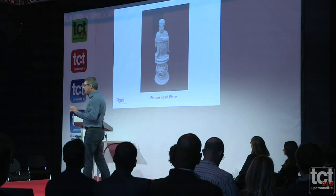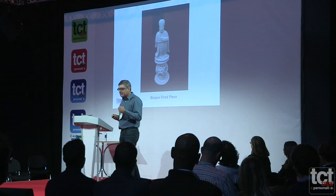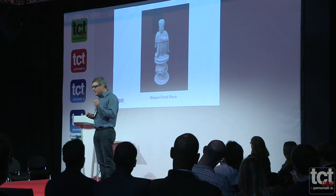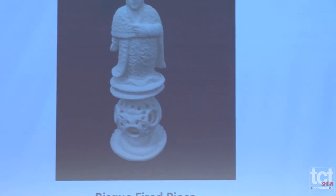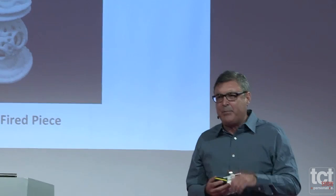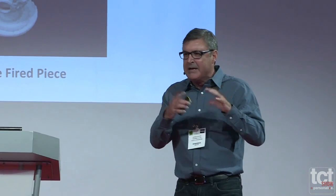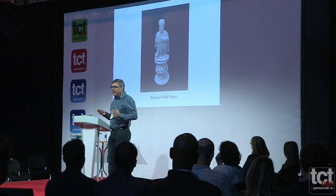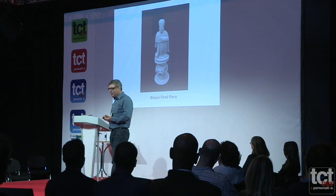This gives you an example of the sort of detail we can get in our bisque fired. That's our first fired pieces, and this piece was about 4 inches high. You can see there's some very nice detail and surface structure in that piece. The lower section of that piece actually has a free floating ceramic ball which is sitting inside the spherical shape at the bottom. So there's a couple of pieces inside that piece, and again, this is something which would be extremely difficult to make in any other process.